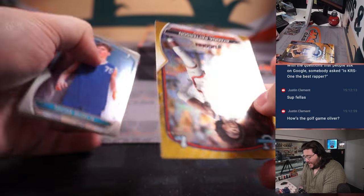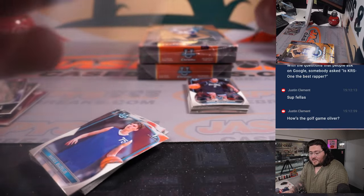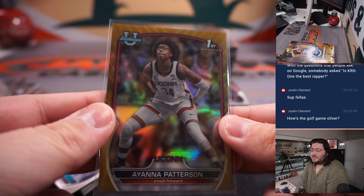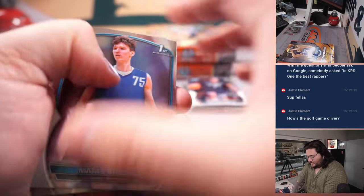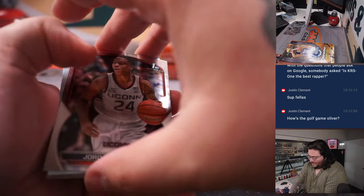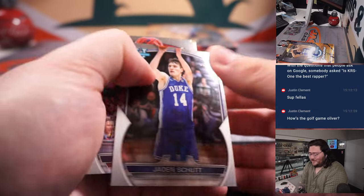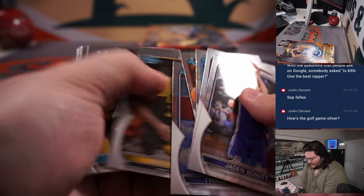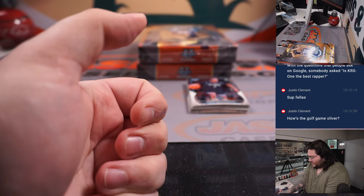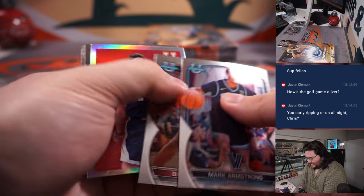We got Nayana Patterson. Nice true gold. Spot A and Daniel D. 46 out of 50 on the Nayana Patterson. Redemption. So we did get a third auto. Oh, man. We'll save it for last, but looking like maybe a pretty nasty box here.